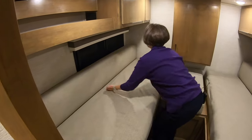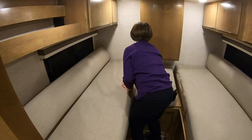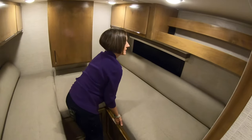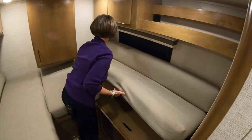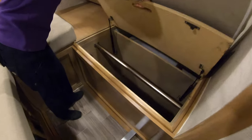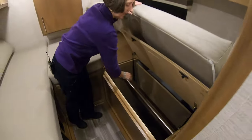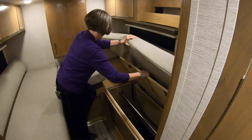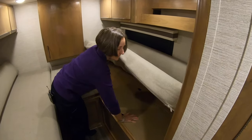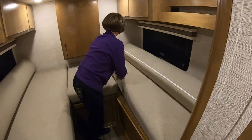On the right side, or the driver's side, there is a wardrobe. It's very deep, I think almost 33 inches deep. It does have a hanger so you can actually hang clothes on it. And there's one more. But wait, there's more? There is more.